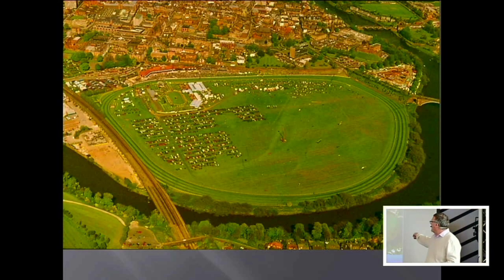The race course, as you can see, has made up ground over the years. Notice it's on the outer curve of the bend, so this is all debris. The river would have been a much tighter curve at one time and cutting across, so this has built up over many, many years.